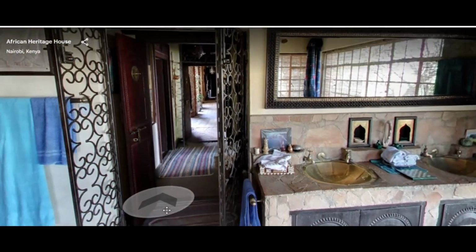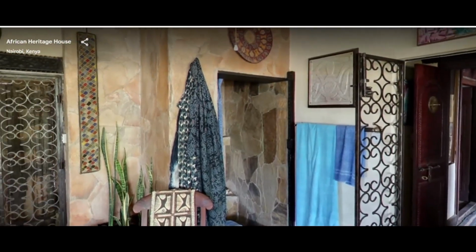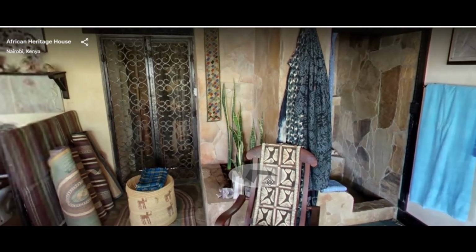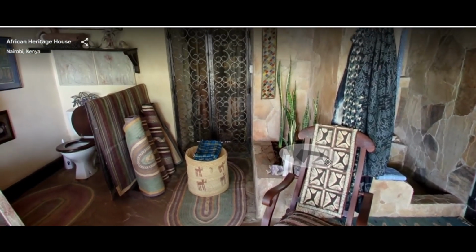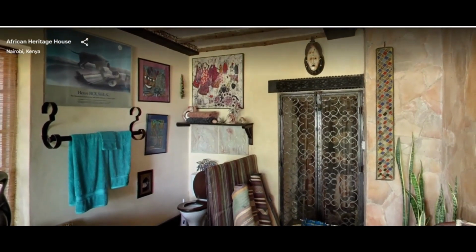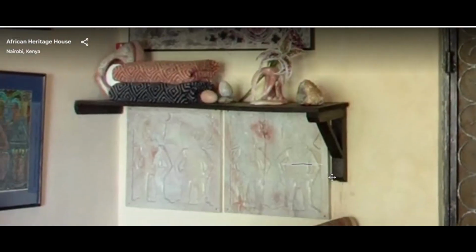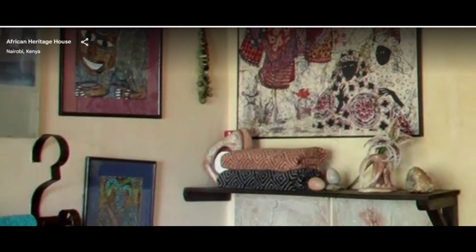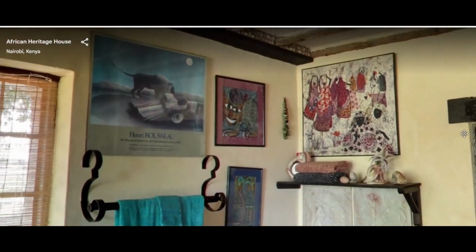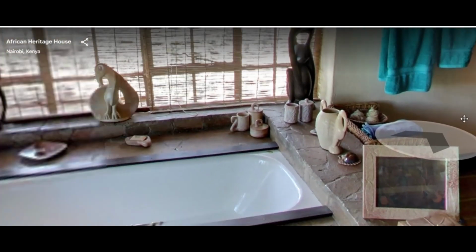You can see the sink here, the mirror, all made from Africa. How beautiful is Africa? Have the mats, the curtains, the woolen wall hangings, and also the camel blanket, which, as I've said, is from northern Nigeria.